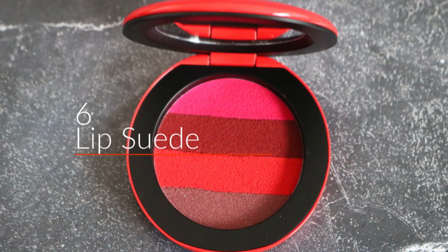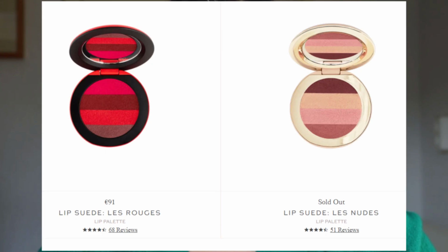On number 6, I have put the Lip Suede. Now, there are 2 lip suedes in the normal collection right now. There's the Le Nude and the Le Rouge. I, of course, got the Le Rouge, which is the red packaging, and they're all types of reds. The Le Nude is, of course, the nude colors. The nude colors I hear are more balmy. These are incredibly pigmented, and they are a matte finish. I love this compact. Most Westman Atelier products come in either a compact or a cylindrical magnetic tube, and the compact really got to me.